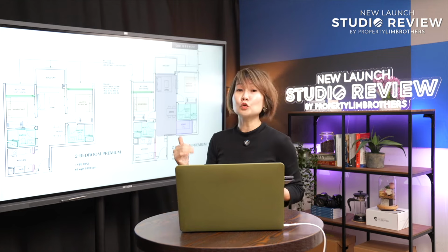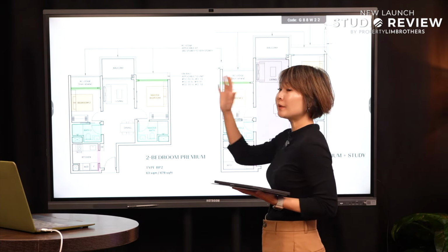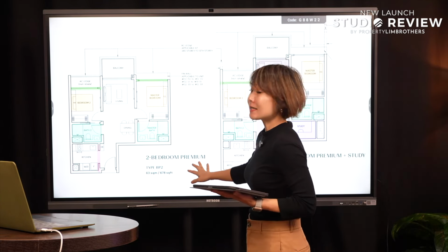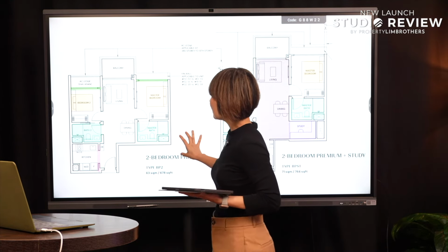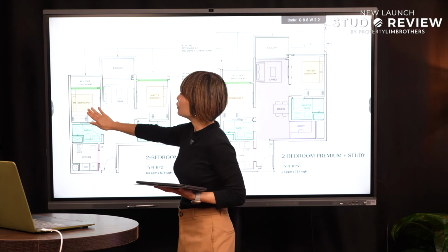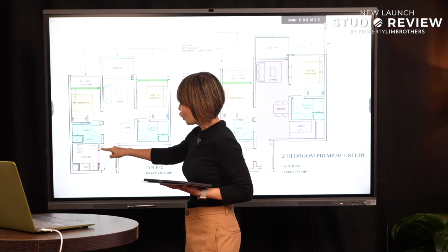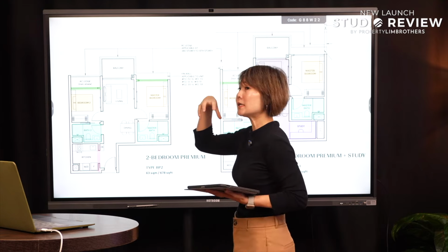Now let's move on to 2-bedroom premium and 2-bedroom premium plus study. The difference from the 2-bedder that we've just seen is the additional bathroom. So 2-bed, 2-bath. 2-bed premium, 678 square feet. Both the bathrooms will be mechanically ventilated. Windows-wise, master bedroom will have full height. Bedroom 2 would be half height. Bedroom 2, again, you can put a queen-size bed, not an issue. Kitchen itself can be enclosable, which is what we like, and the ventilation would come from the hood itself.